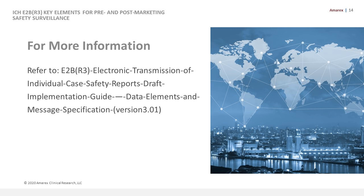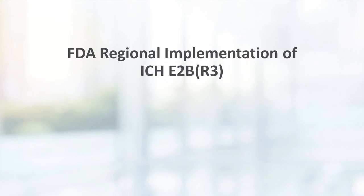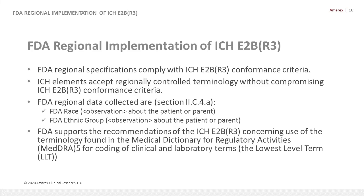Please, for more information, refer to E2B R3 electronic transmission of individual case safety reports, and that's the useful implementation guide that pharmaceutical companies or stakeholders, third parties, vendors such as CROs can use, and their IT and programming departments can use on the data elements and message specification, and can transform their safety tracking system software to be compliant with the E2B R3 guideline. The next topic is FDA regional implementation of ICH E2B R3.